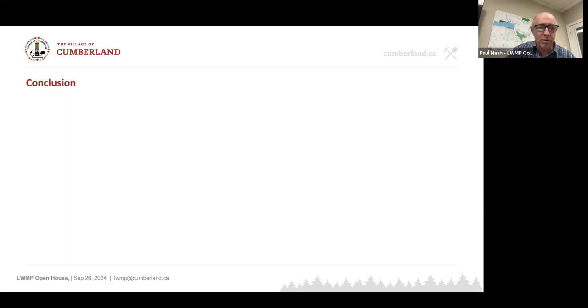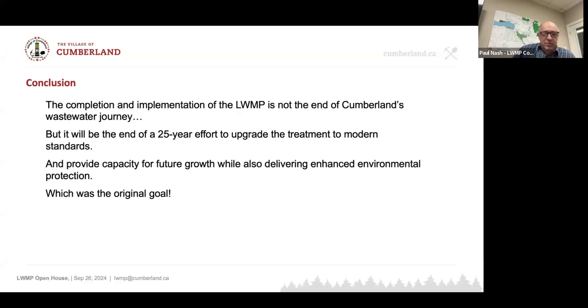So, to bring it all to an end. Well, it's actually not the end. The completion of the liquid waste management plan is the completion of the plan, but it is not the end of the journey, because as long as Cumberland's here, there is wastewater happening. But everybody who's been involved will be happy to close the page on this 25-year-long effort for upgrading treatment.